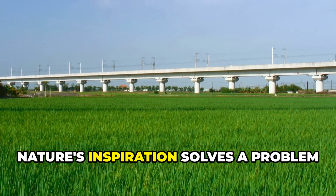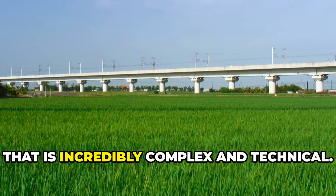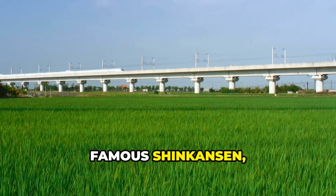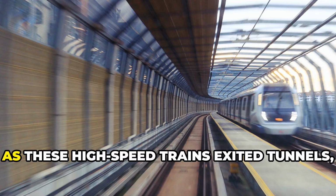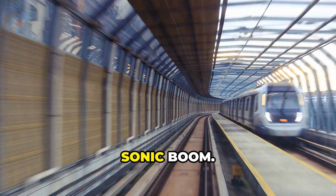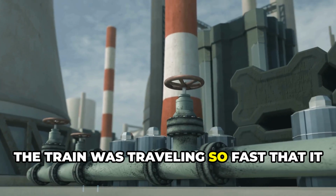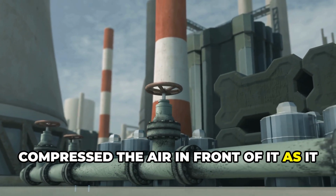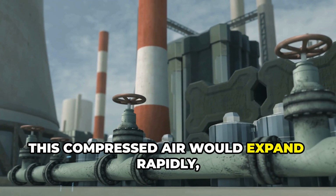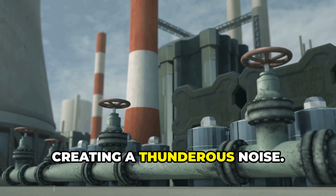Sometimes, nature's inspiration solves a problem that is incredibly complex and technical. This was the case in Japan with their famous Shinkansen, or bullet trains. As these high-speed trains exited tunnels, they would create a loud and disruptive sonic boom. The train was traveling so fast that it compressed the air in front of it as it entered the tunnel. When the nose emerged, this compressed air would expand rapidly, creating a thunderous noise.